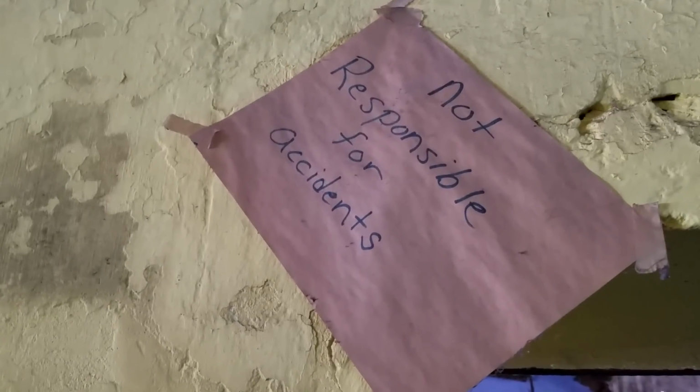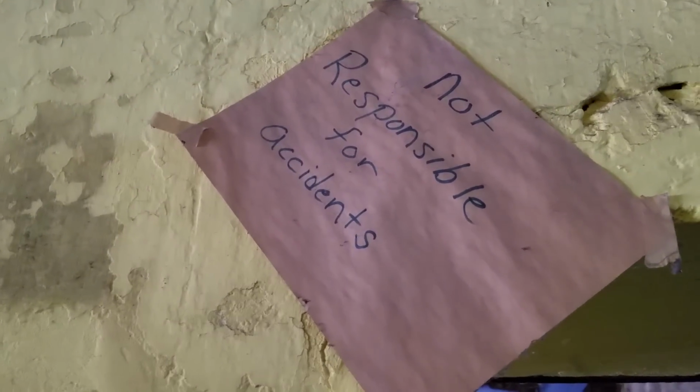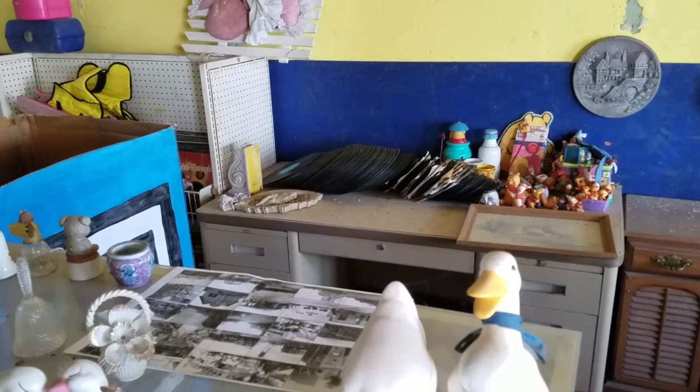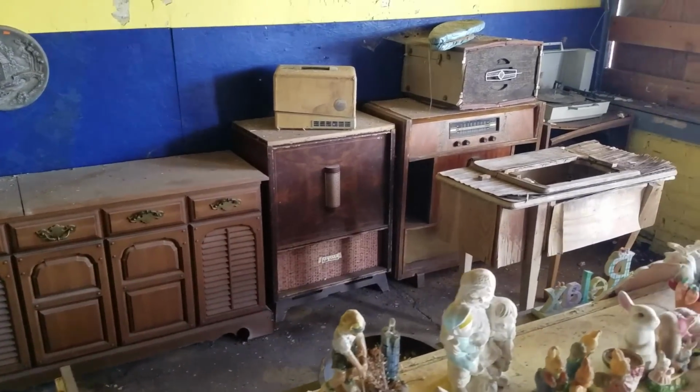It's pretty ironic. There's a sign right here that says not responsible for accidents. And as you can see, there's not too many chances around here for accidents. Don't you think? A lot of old vinyl records over there. Stereos.